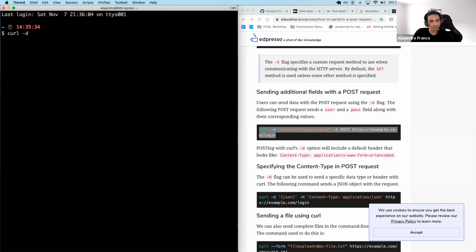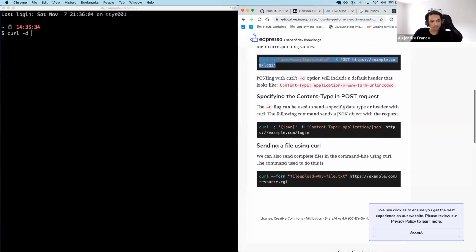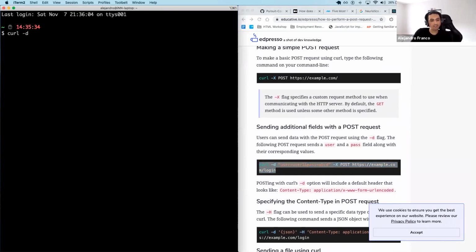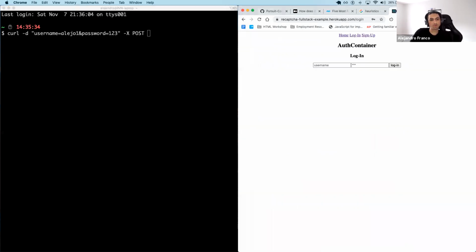So let's send fields with a post request. I think we could specify content type, send in a file, but I think it should be just this. Let's do username Alejo1 and password. These are the fields that I need to send to my backend. Password equal 123. Then let's say X post, and then I'm going to put the URL for my backend, which I think the URL to sign up a user will be /API/auth/sign up, if I remember correctly.